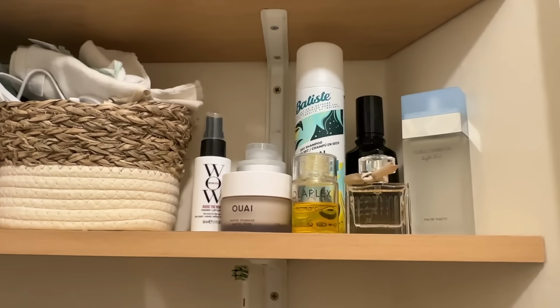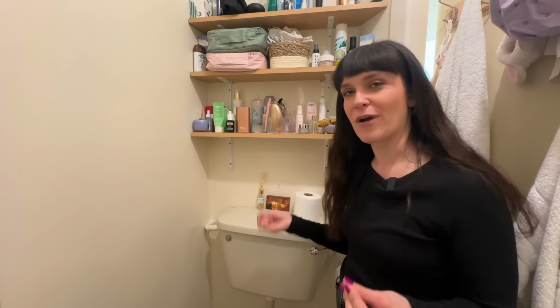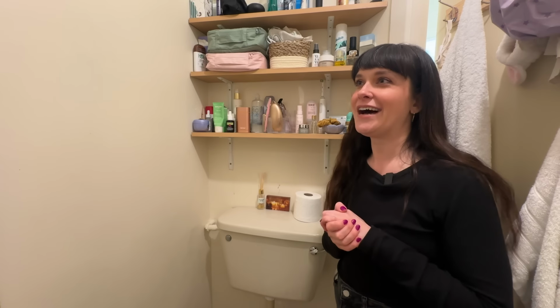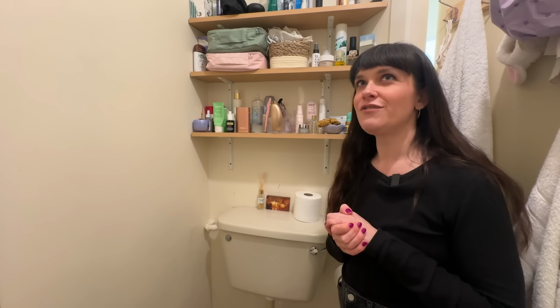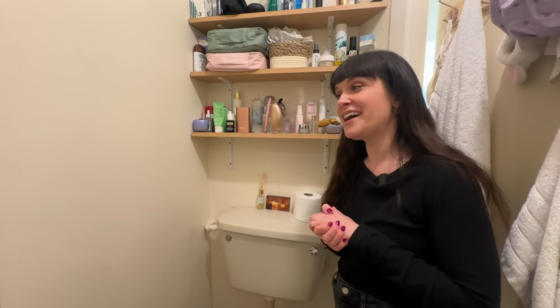You could tell that this place is old, in the sense that the toilet looks like something my granny would have had, and same with the tiles in the shower as well. It's just very... I don't even know if you'd use the words old school, but it's been around for a long time. I kind of like that.